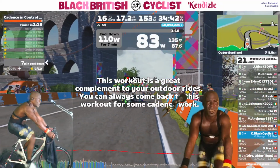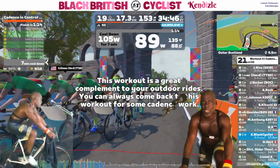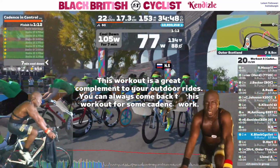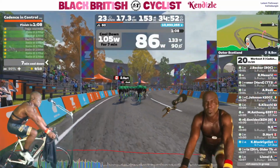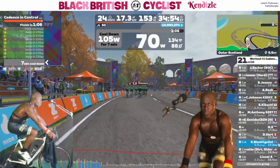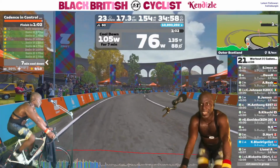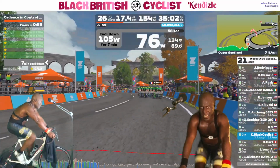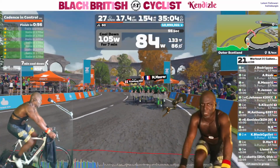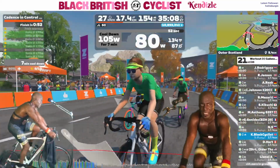And what would I score it? I don't know whether this one's scoreable in terms of a route. I like to score the routes. I think any training plan, any workout plan on Zwift that involves working on your cadence or your pedaling, like pedal efficiency, is absolutely worth doing. And you don't need to do lots of them, and they don't need to be long. Like this one was like 35 minutes.